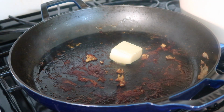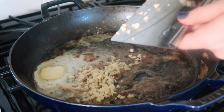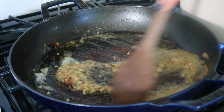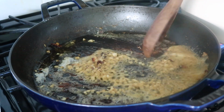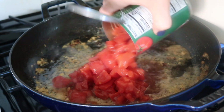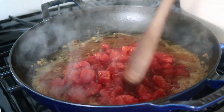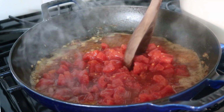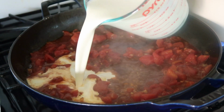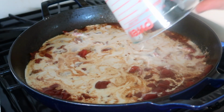So you're going to add just a little bit of butter to the skillet that the chicken was cooked in, some garlic, and then you're going to toss in that extra flavor and drop in your entire can of tomatoes. And I do mean the entire can. That's just how it goes sometimes. So anyway, you're going to add in your tomatoes, and I kind of chunked them up a little bit. You can use petite diced tomatoes, but I just used regular diced tomatoes and used my wooden spoon to cut them up into smaller bite-sized pieces.